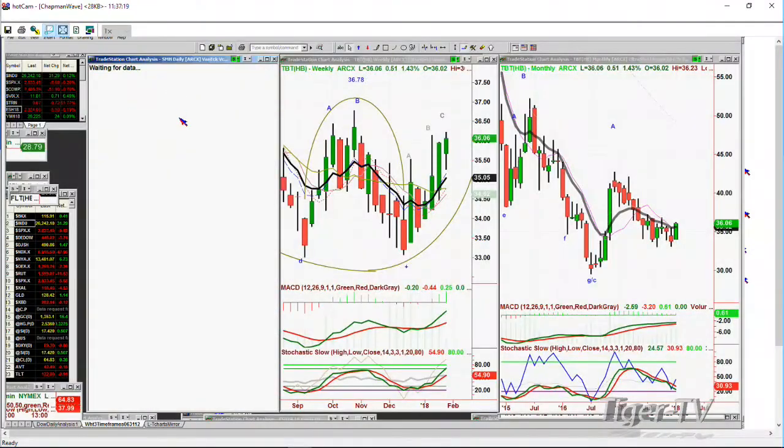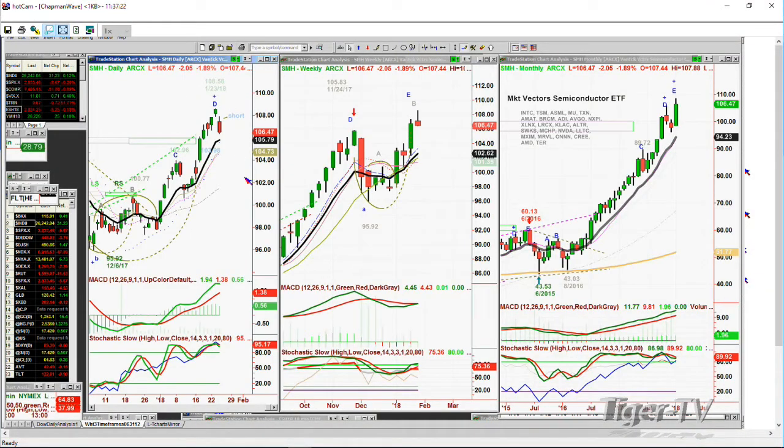One of the things I said we would look at is the SMHs. Right now the SMHs were on fire, absolutely. They were the hot sector over the last couple of weeks, screaming from the 95, 96 level to 108.56.